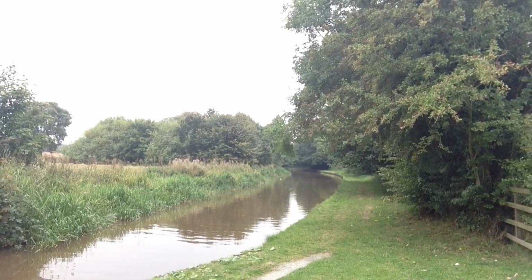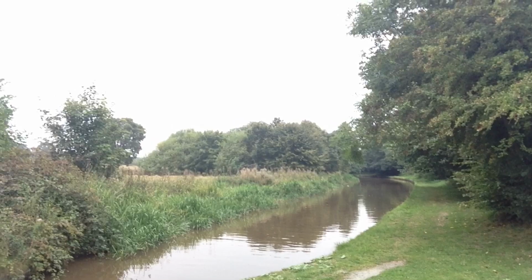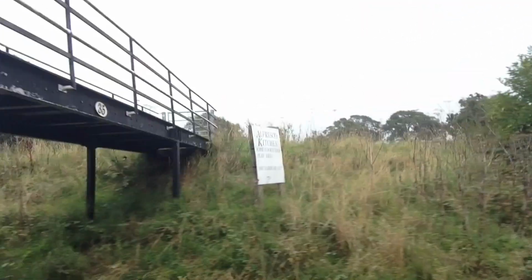Right, this is me having me dinner. Let's get away from this farm machinery that's coming our way, harvesting goodness knows what over there, and let's enjoy a few more scenes from the canal.